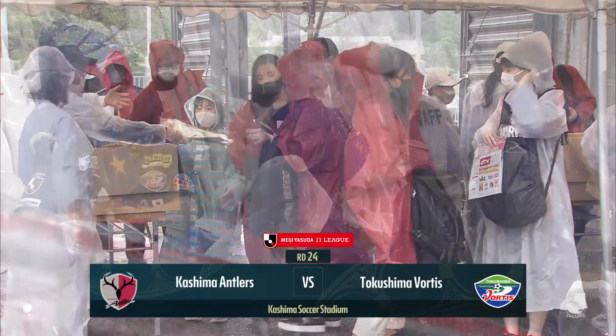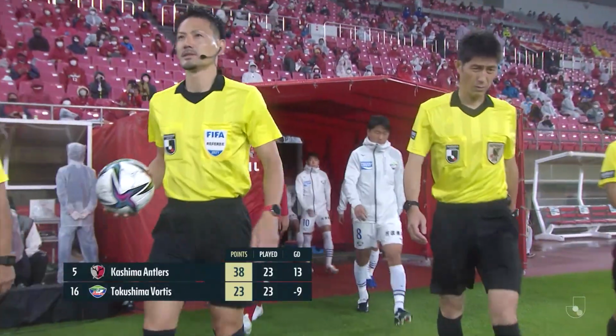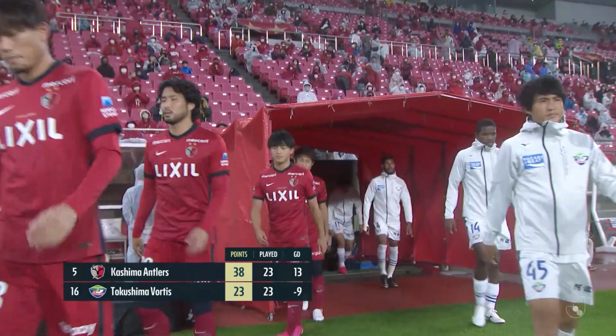Back-to-back wins for Kashima now, and a good run of form puts them in a position to make the top three. Their opponents, though, had deep problems of their own. Tokushima just a whisker from the drop zone.